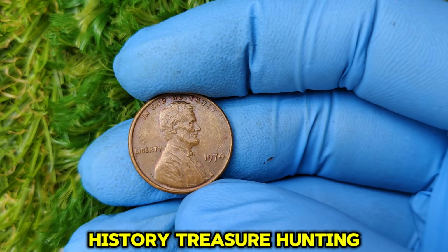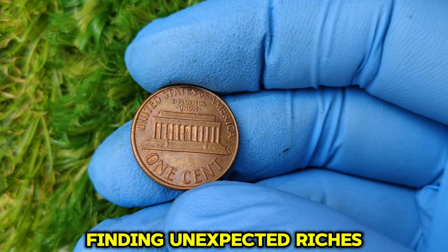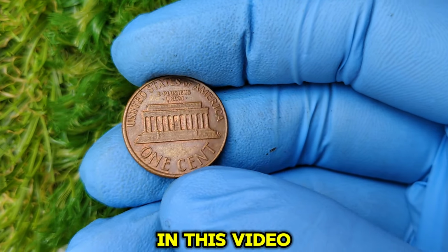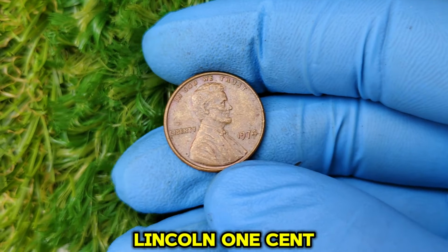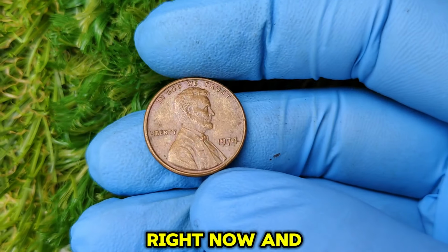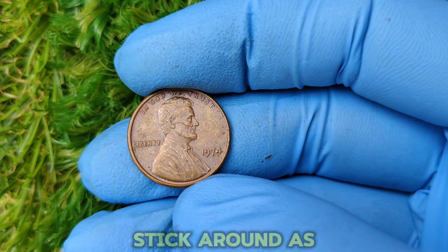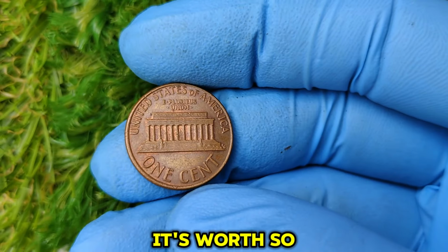If you love history, treasure hunting, or simply the idea of finding unexpected riches in your pocket change, you're in for a treat today. In this video, we're diving deep into the 1974 no mint mark Lincoln 1-cent penny. You might have one of these coins sitting in your collection right now, and if so, you could be sitting on a small fortune. Stick around as we explore its history, significance, and why it's worth so much today.